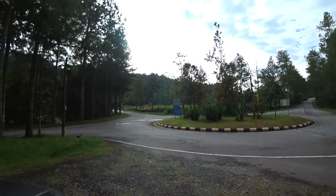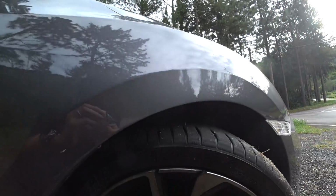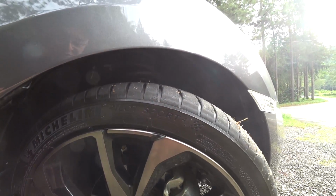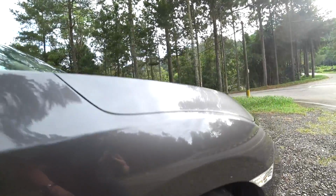Hi guys, just stepped out. First thing, I look at the tire. No wonder, no wonder. Michelin Pilot Sport 4. Damn.